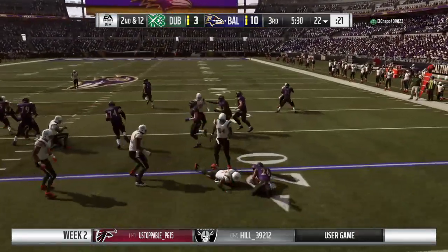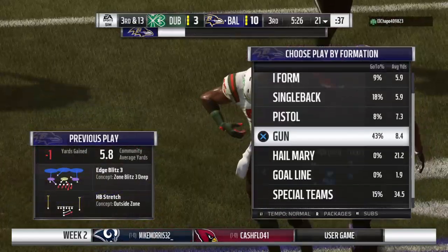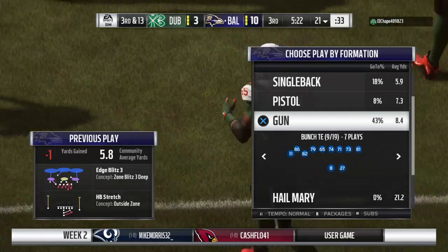Now they try the right side here. And he'll wind up losing yardage here back at the 21-yard line. That'll be a loss of a yard, and it leads to a 3rd down.